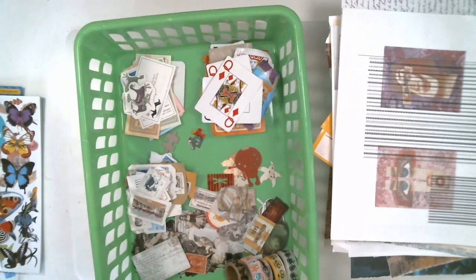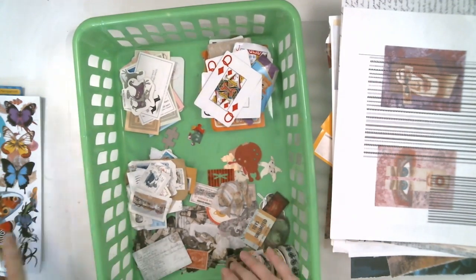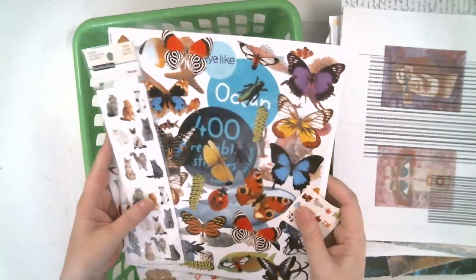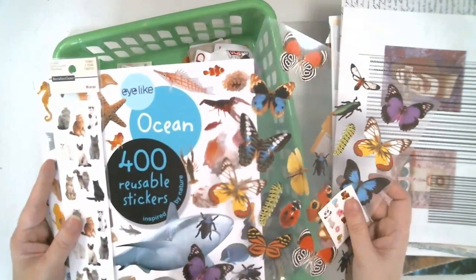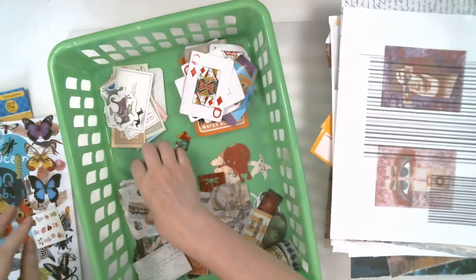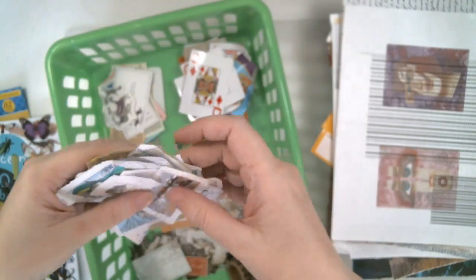All right, so game pieces, playing cards. We've got stickers. We all buy these stickers. We've got sticker books. We've got tons and tons of stickers. We forget to use them. These are great in artwork, in glue books, in that kind of thing. Postage stamps. They have lots of great images on postage stamps.